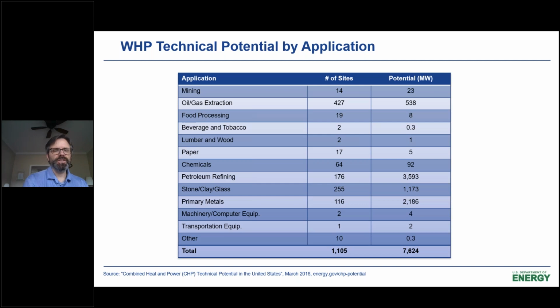You also see a significant amount of opportunities in the stone, clay, and glass market and primary metals, and we're seeing a bit ourselves in food processing. But once again, a significant amount of megawatt potential, 7.6 gigawatts of potential for waste heat to power across the United States. So very much a great opportunity to provide pollution-free electricity. Next slide.